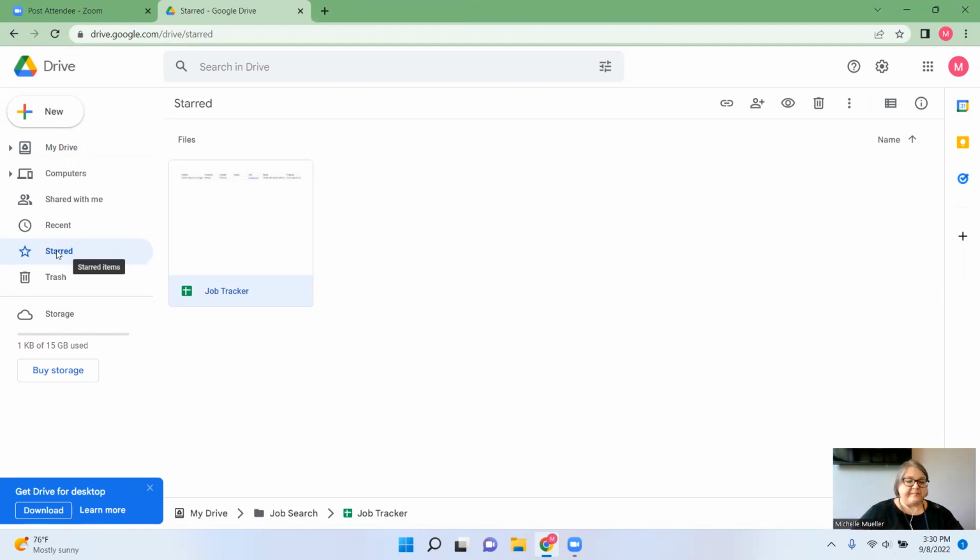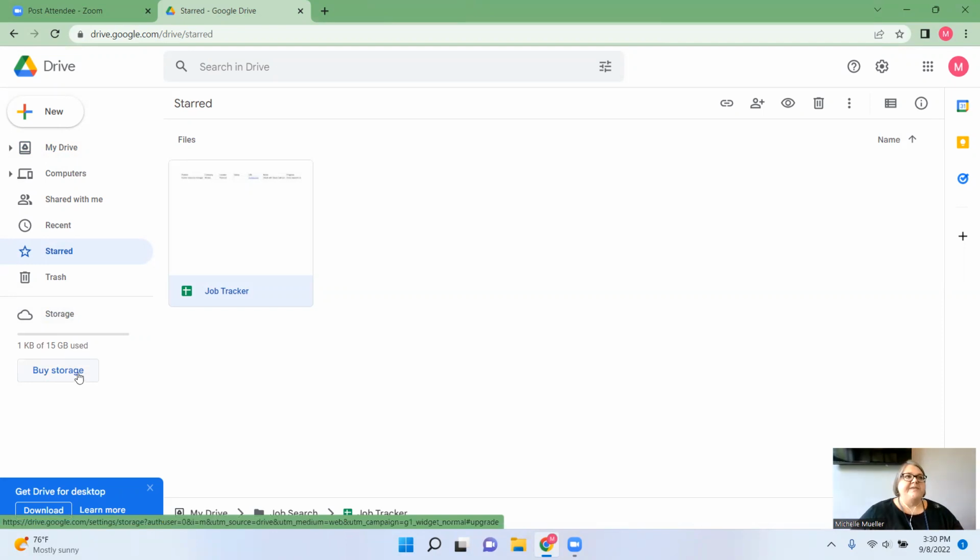You can see here, Google does give you 15 gigabytes of free storage. If you should end up using a ton of it, you may want to buy storage. It's not very expensive. So that would be the only charge you'd ever incur, and that is highly unlikely unless you use it a lot. Everything else is absolutely free. So we have our job tracker.